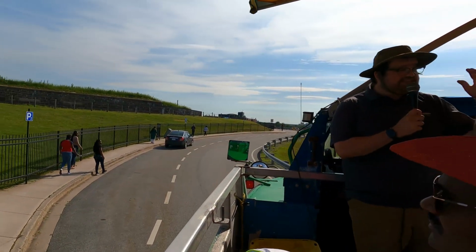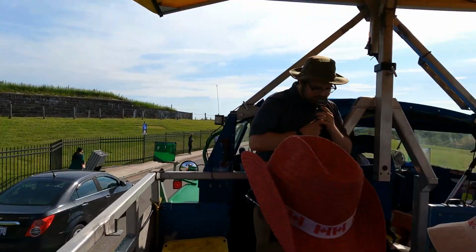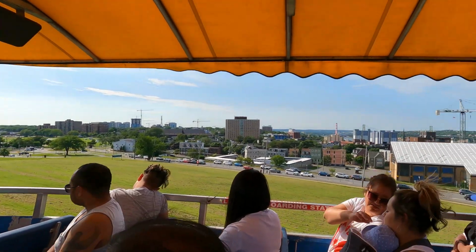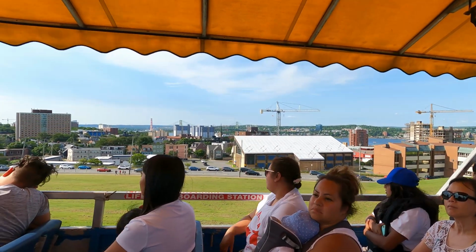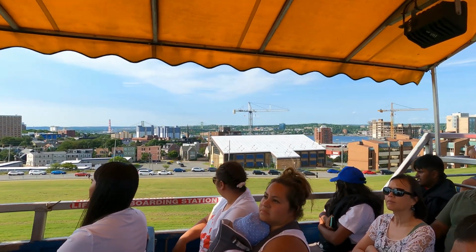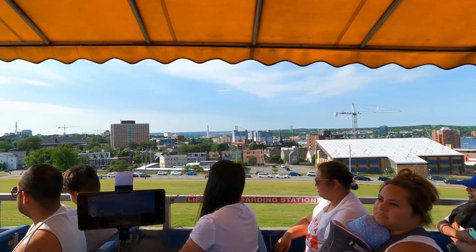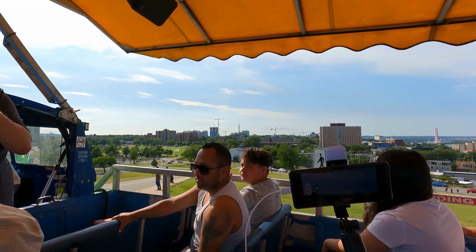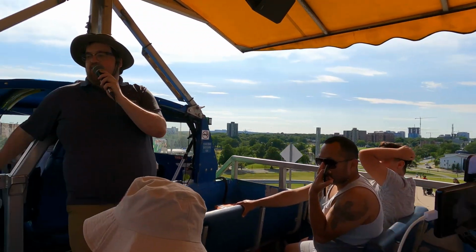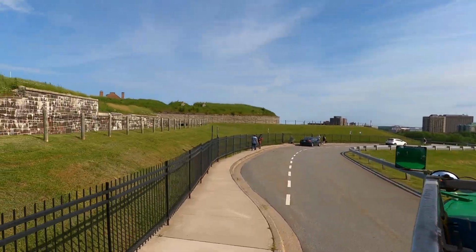And before all these fancy buildings were here, you could have a complete view of Halifax itself. And you're probably wondering, has Fort George ever been invaded? Technically, it's been invaded once. In 2003, there was a woman who decided to take down the Union Jack flag and put up her own flag of a martini glass. So that's the only time that Citadel Hill has been invaded.